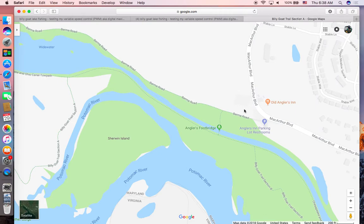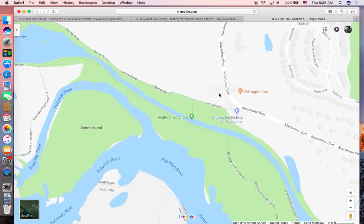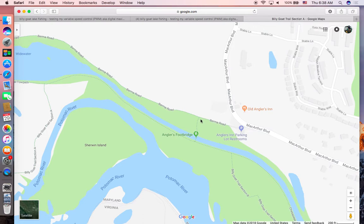But it gets very crowded, so when the parking lots up here and also down here are fully occupied, a lot of people actually park their cars along MacArthur Boulevard. On both sides of the street, they park there and walk back to the parking lot here, and then down this foot trail, as you can see here.